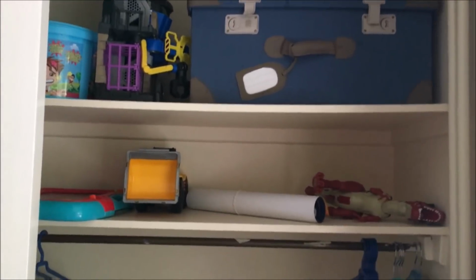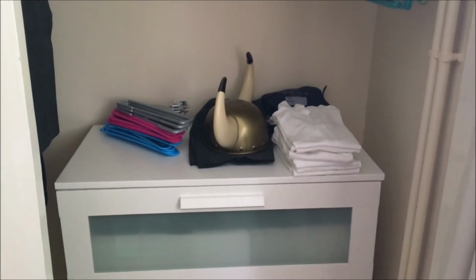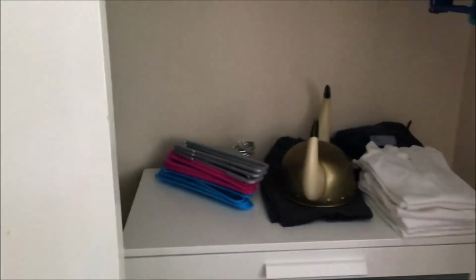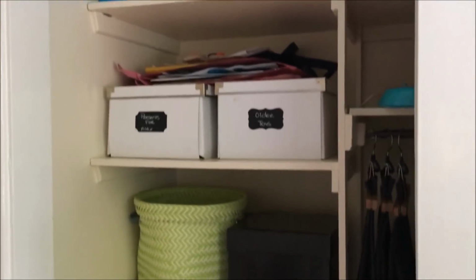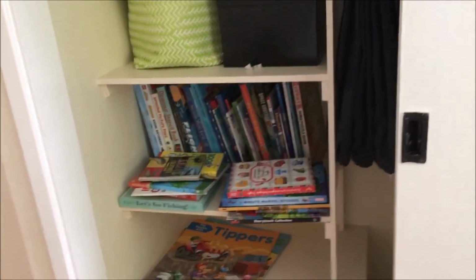And this is what this looks like. And this side of the wardrobe, this is not how stuff is going to stay, but it's basically boxes out of the house. That's what we want. That's the name of the game. I'll show you the other side. This is what the other side looks like. We've put all these books there for now.